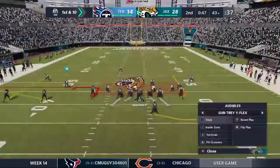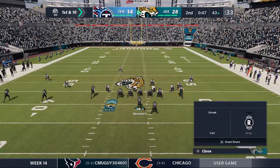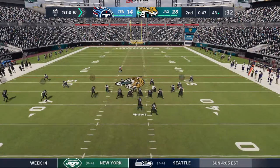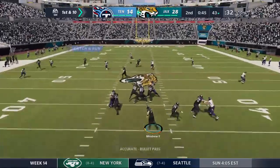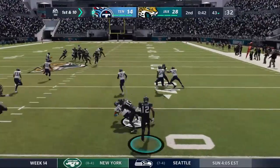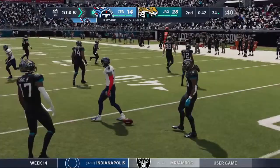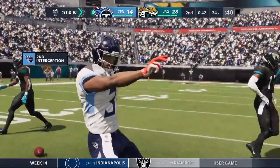They've got good starting field position as they come up here 1st and 10 at their own 43. From the gun, Minshew to throw. A throw for Westbrook, but it's intercepted. Picked by Kevin Byard, and his guys are going to take over at the 34-yard line.